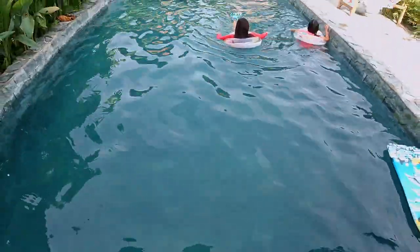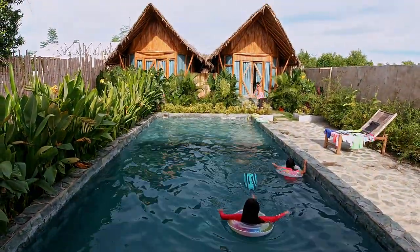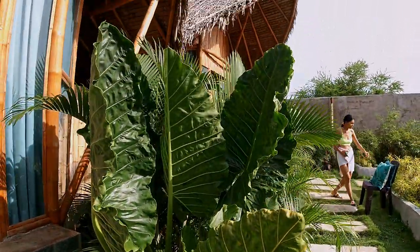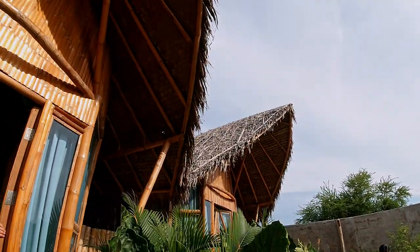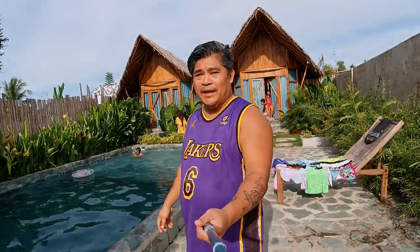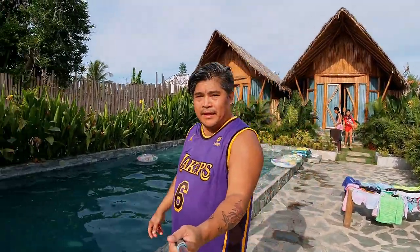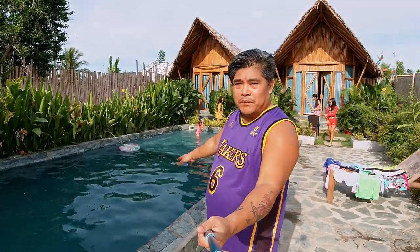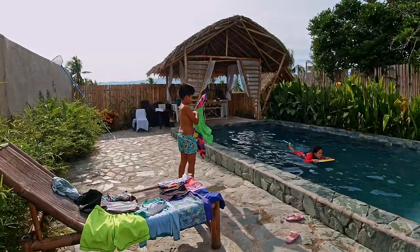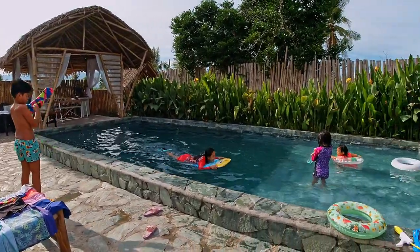This resort, guys, is Bali-inspired. Their accommodations are made of bamboo materials and nipa. It's kind of cool because you're in Cebu, but it feels like you're somewhere in Bali. Everything looks native, which is something that I really like and enjoy. They also have a swimming pool area here. It's mixed for kids and adults, 4 feet deep, and kids can enjoy swimming in the shallow area over there.